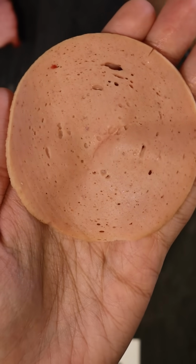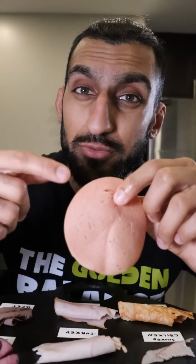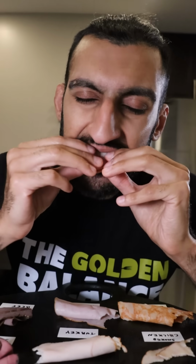Bologna. Now this is slightly different from salami. Salami is generally coarser. It could also have a different spice blend. And the way they make bologna is by grinding it up even more so it's even finer. And there's also a different spice blend. This one is also a mix of beef and chicken. So because they mixed it so fine, you can barely see some of the other ingredients in here.